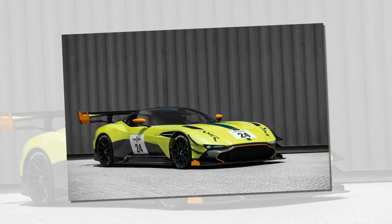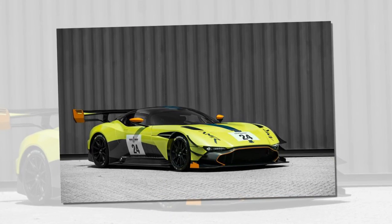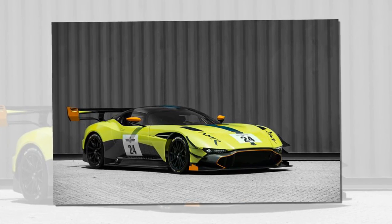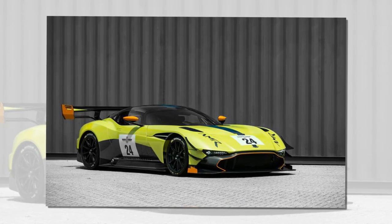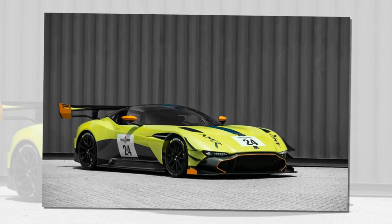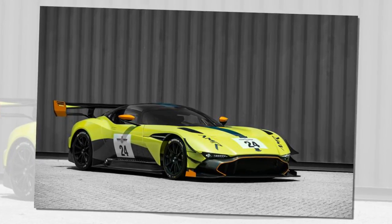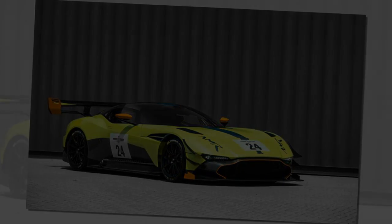The Aston Martin Vulcan AMR Pro upgrade package will be installed by Aston Martin Advanced Operations. Work is already underway on the first upgrades, with the first customer cars expected to be completed in the autumn. The Aston Martin Vulcan AMR Pro made its dynamic debut at the 2017 Goodwood Festival of Speed.